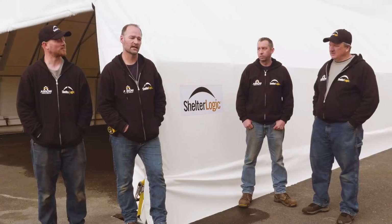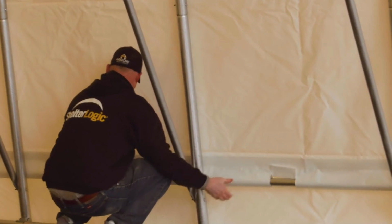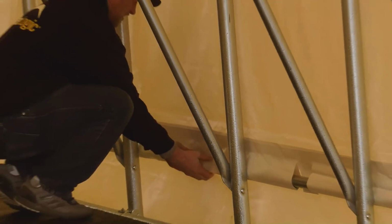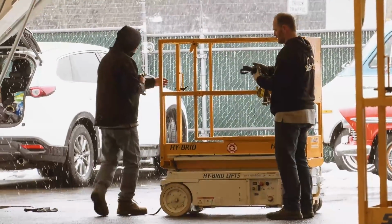Shelter Tech is a line within Shelter Logic. We have a multitude of different lines, and this is basically our heavy duty. If you want something with more of an industrial feel to it, something that's really going to hold up over the years, then this is definitely the one to go with. Dodge is part of the Chrysler Corporation. Shelter Tech is that brand within the Shelter Logic family.